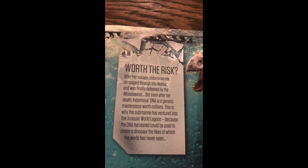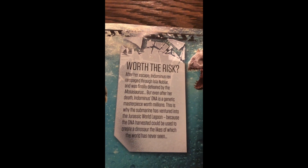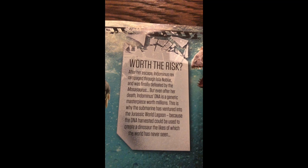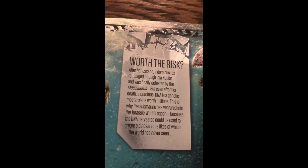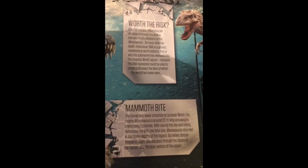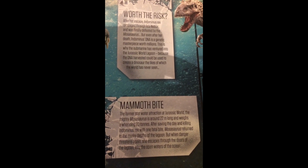even after her death, Indominus DNA is a genetic masterpiece worth millions. This is why the submarine has ventured into the Jurassic World lagoon, because the DNA harvested could be used to create a dinosaur, the likes of which the world has never seen, which will be the Indoraptor. Mammoth bite. The former star water attraction of Jurassic World.